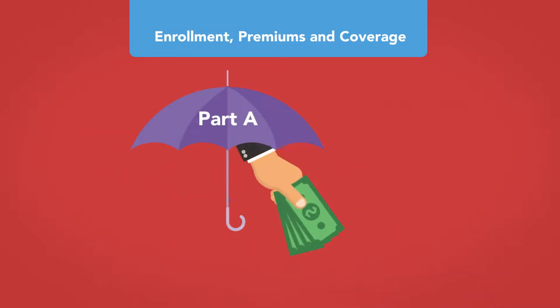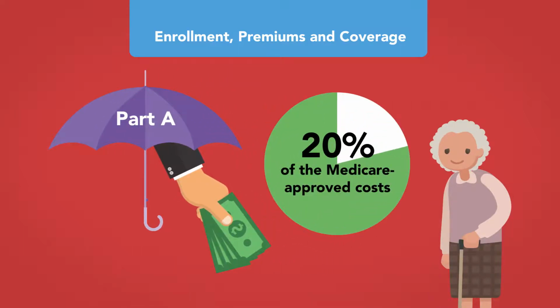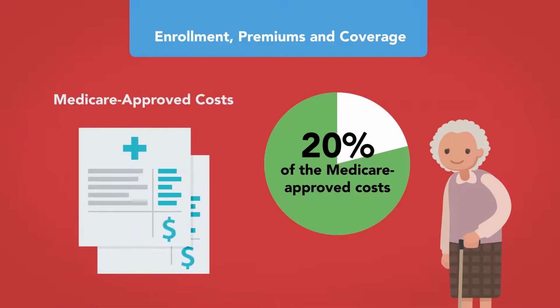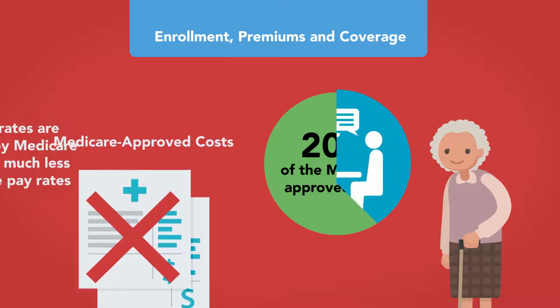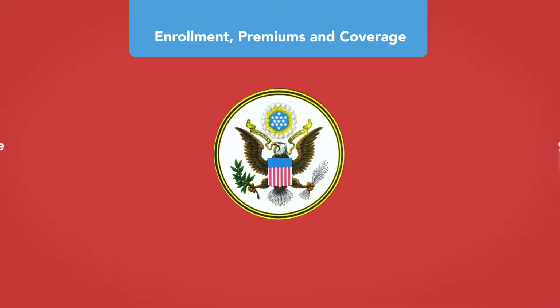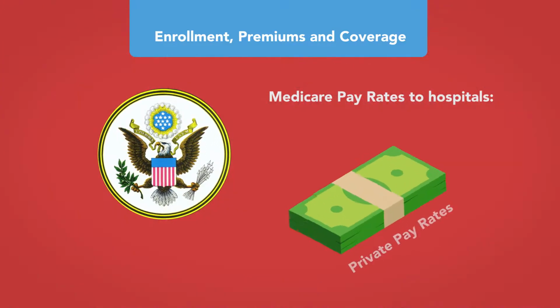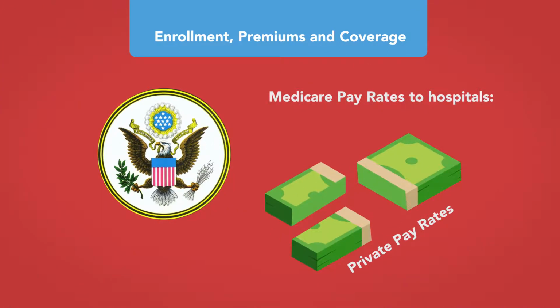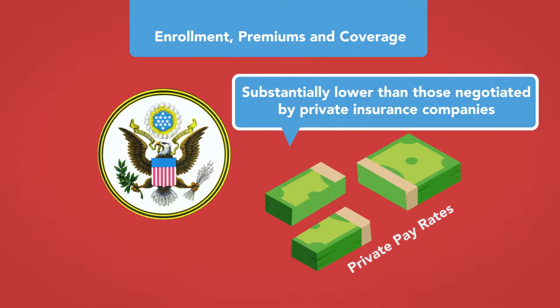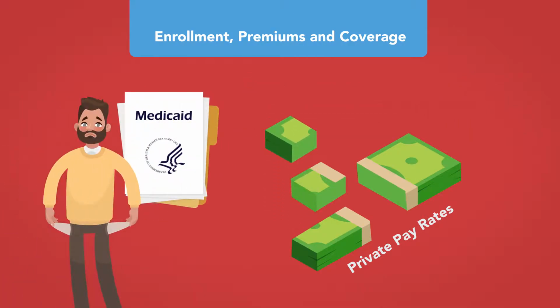When Medicare Part A does pay for services, the patient is responsible for 20% of the Medicare-approved costs for the provided services. Note that Medicare-approved costs are not the same as the amount billed by the hospital to people without insurance. Medicare rates are negotiated by Medicare, and may be much less than private pay rates. Because of the government's negotiating leverage in that it pays for so many patients, the rates Medicare pays to hospitals are often half or less than half of the private pay rates, and are even substantially lower than those negotiated by private insurance companies. Interestingly, Medicaid, which pays for indigent people's healthcare, pays even lower rates.